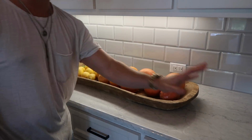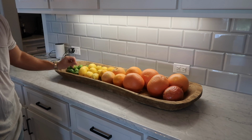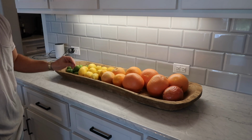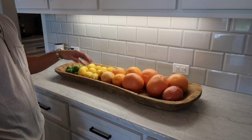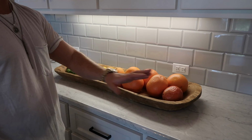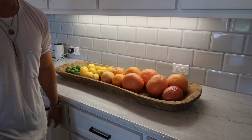First things first, on this countertop, the front wall of the house, you have this wooden bowl. It's an antique dough bowl that we have a bunch of our citrus in. This is one of our most highly asked about items in our whole entire house. This was vintage, but we have found a very similar wooden bowl and linked it on Amazon. We'll also include it below. For holidays, we'll put different stuff in, decorate for certain seasons. But in the summer, we just love putting our citrus in this bowl.